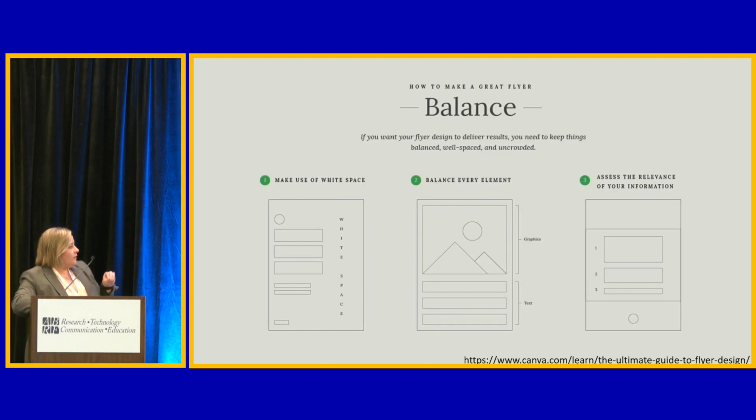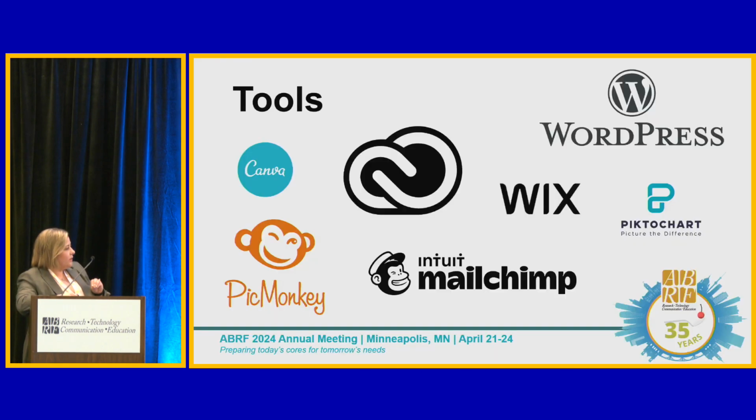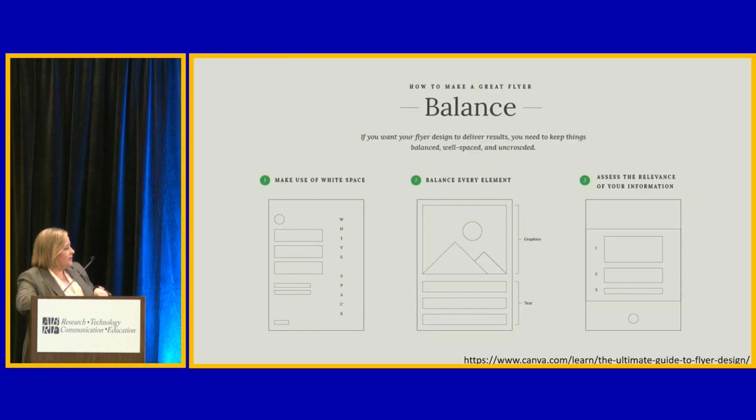And when we're doing advertisements, we can use white space to our advantage. We can take note of what that white space can tell us: where to focus, where to look and where not to look. Because it's dead space, we don't need to look there. And then when you balance every element, where you have graphics and text, that also helps your eye adjust and absorb information.